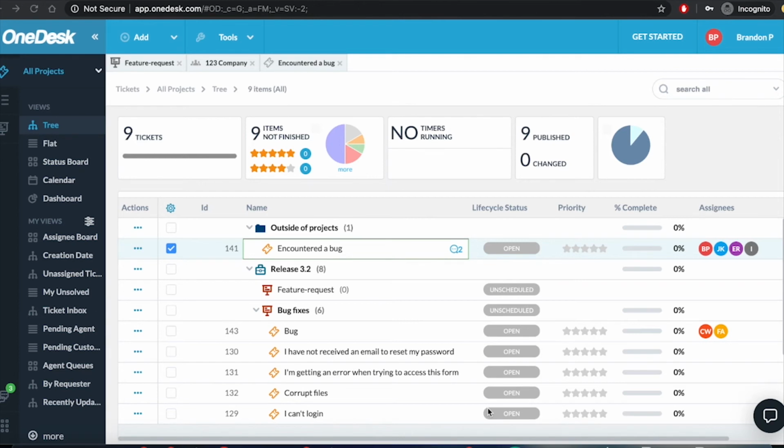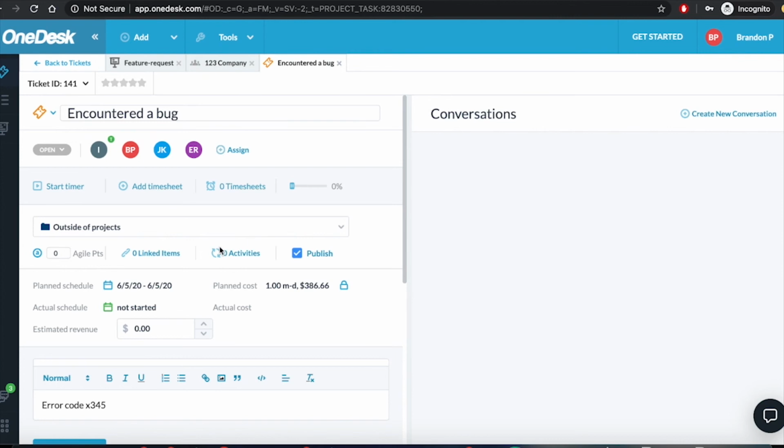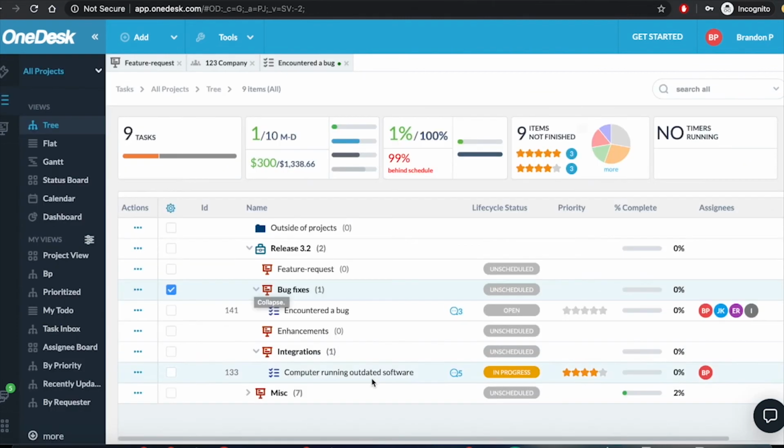Since project tasks often depend on one another's completion, we have a Gantt view that helps show the work dependencies and workloads across everyone contributing to the project. To convert a ticket to a task, you simply have to open up the detail panel and select the item type and convert it to a task.